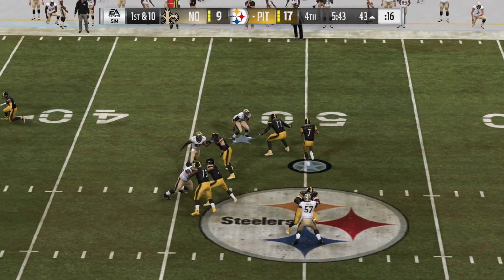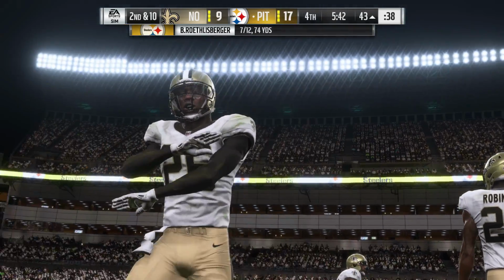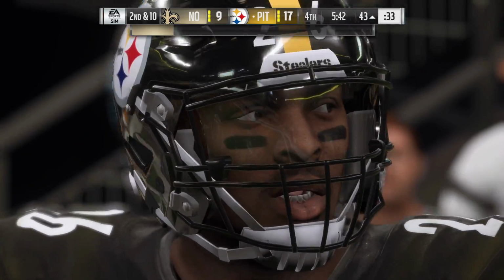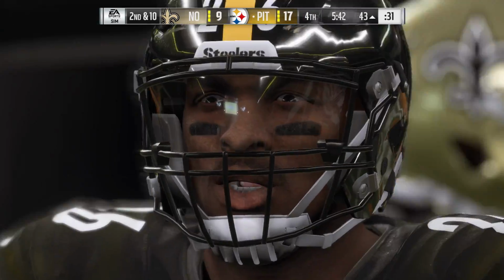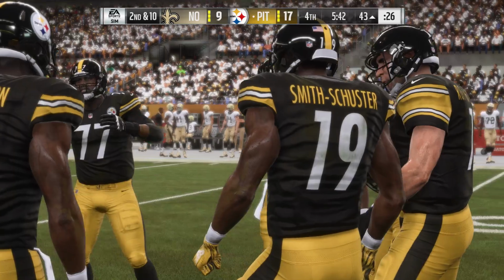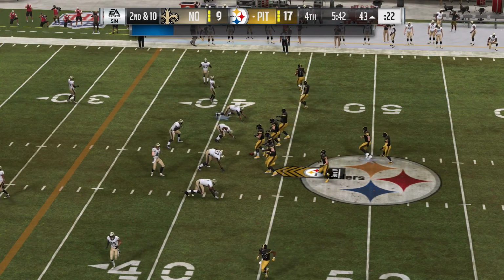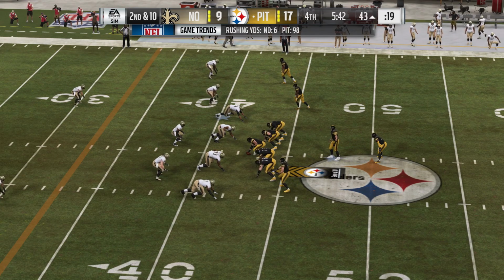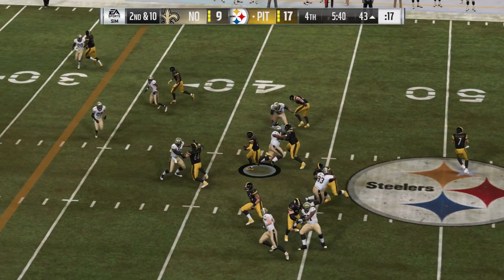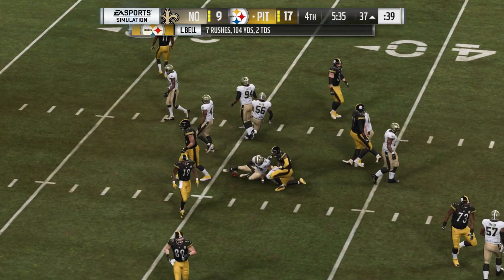Throwing now, Roethlisberger on 1st down. Throwing over the middle, but it's incomplete. So 2nd down, still 10 yards to go. Ball on the 43. Roethlisberger with a give to Bell. And he's able to carve out about 6 there, down to the 37.